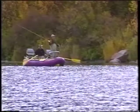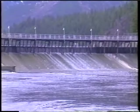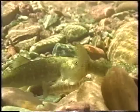Trout populations in the Clark Fork are a fraction of what they should be. Biologists pin the blame on the presence of metals and dams. The dam at Milltown is the first of four on the Clark Fork, and it prevents fish from traveling upstream and reaching hundreds of miles of spawning habitat in the Blackfoot, Rock Creek, and Flint Creek.